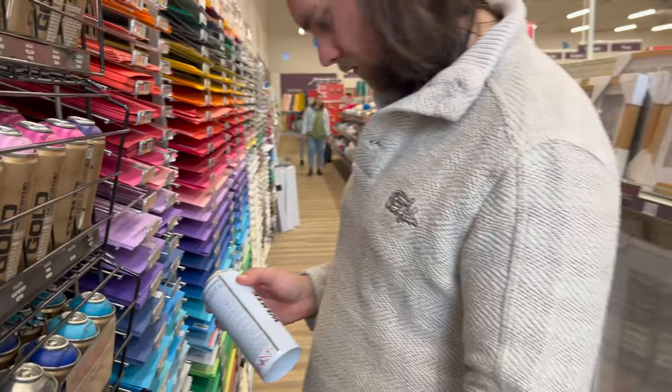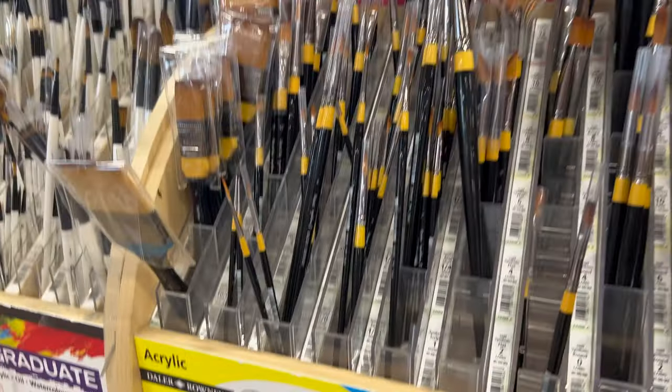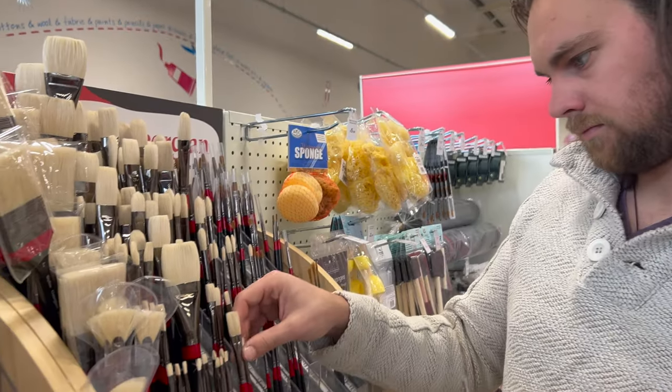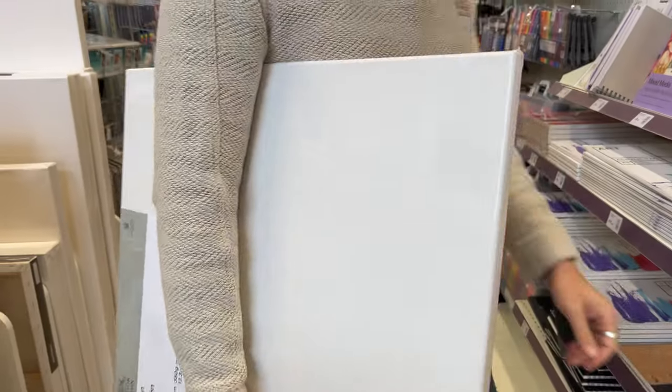I then went to Hobbycraft to pick up my Cricut mats, and like everyone does at Hobbycraft, I ended up raiding the shelves and buying too much stuff that I don't actually need. I also have a frog party coming up, which explains the green pom-poms.